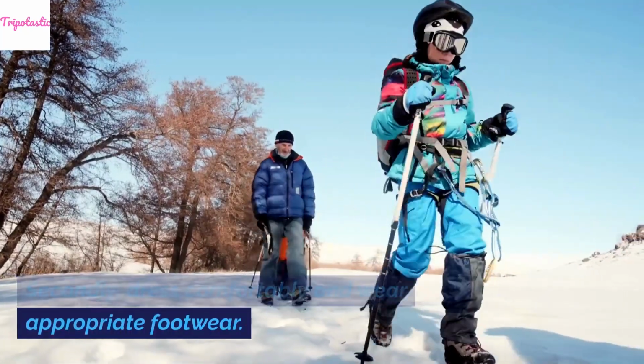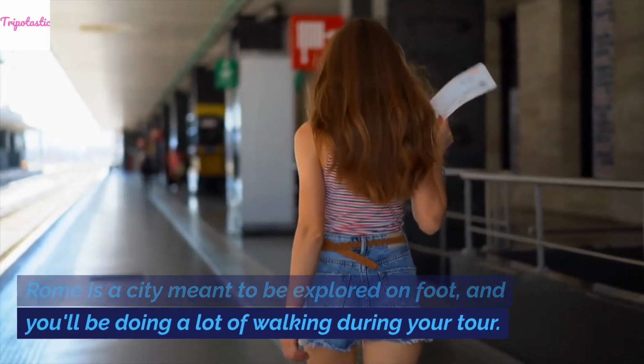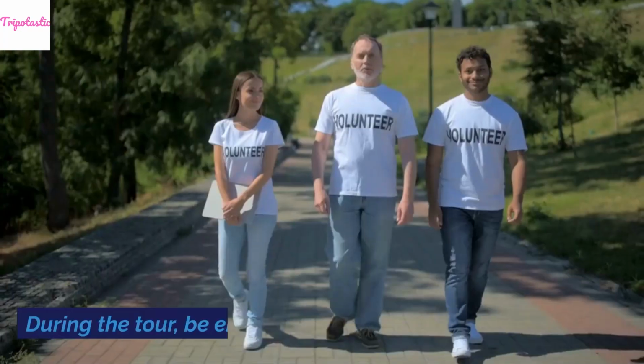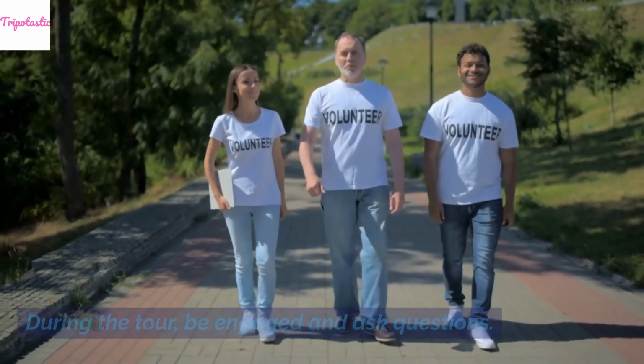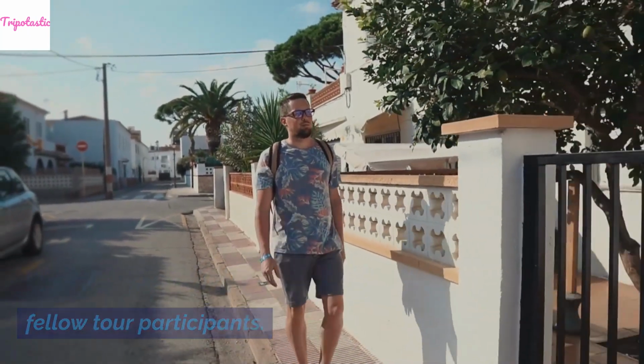Secondly, dress comfortably and wear appropriate footwear. Rome is a city meant to be explored on foot, and you'll be doing a lot of walking during your tour. Next, arrive early to the meeting point. During the tour, be engaged and ask questions. Lastly, be respectful of your surroundings and fellow tour participants.